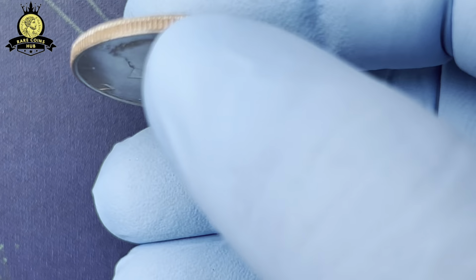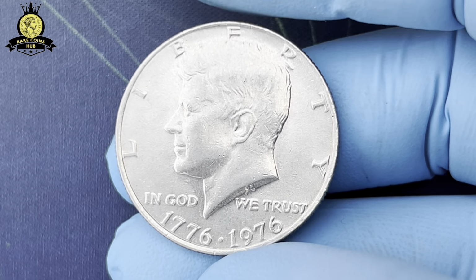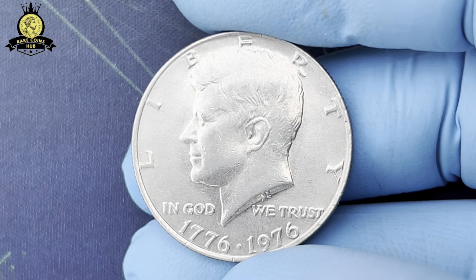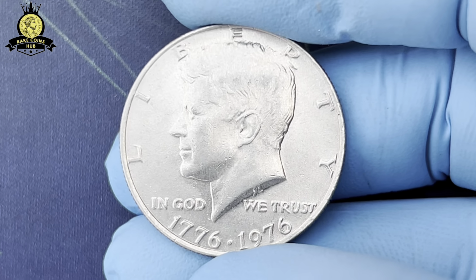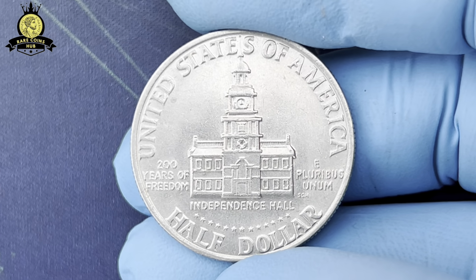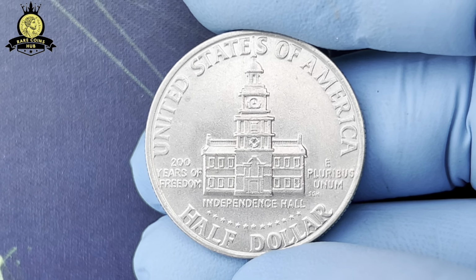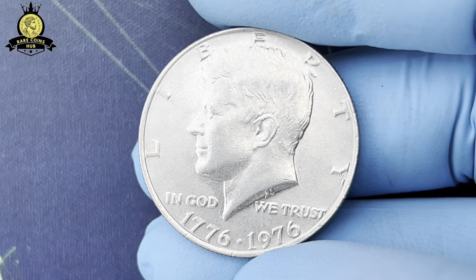The reverse of the 1976 half-dollar was created by Seth G. Huntington and featured a majestic image of Independence Hall in Philadelphia, the very building where the Declaration of Independence was debated and signed. It was a dramatic shift from the usual presidential seal. This change transformed the coin into a miniature monument, a tangible tribute to the place where American ideals were first put to paper. It was a powerful image, and one that collectors would grow to deeply respect over the years.